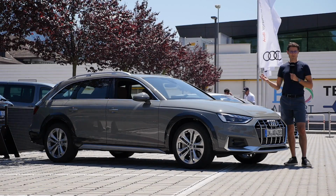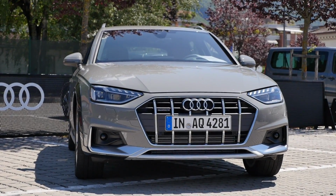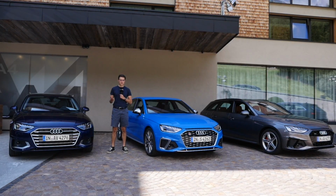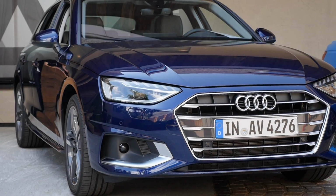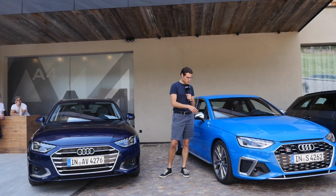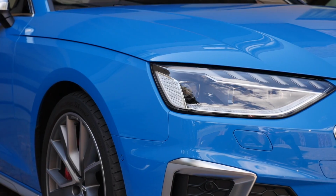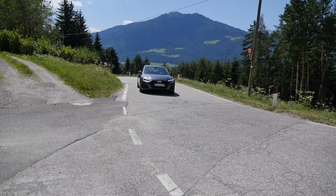And to give you some variation, there is again the all-road version. It sits 3.5 centimeters higher, and some more color choices for you. This one here is a darker blue tone with the Avant. This is so-called Navara blue. And next to it, this one would be my favorite for today, the S4 in turbo blue. That would be a strong blue, definitely.